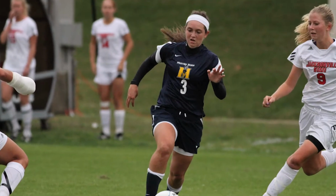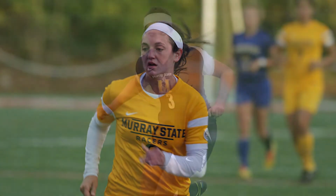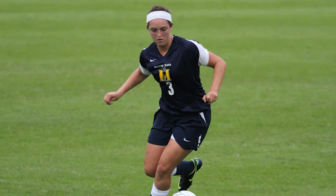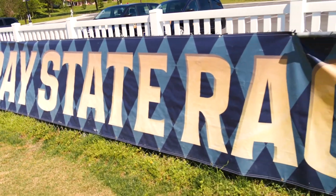Former Murray State Soccer star Julie Mooney was a two-time All-OVC performer who competed for the Racers from 2011 to 14. She is excited about the plan for Cutchin Field. I think if I were a recruit, I'd be excited to come to Murray State. People always want the best facilities, so I think that's a good investment that Murray State could make to recruit people. And yeah, I'd be excited, especially for the soccer field.